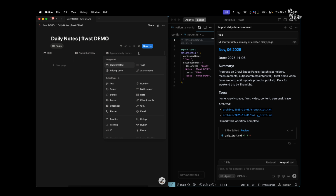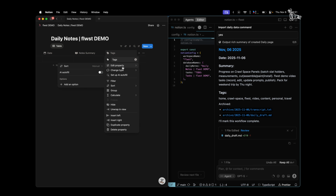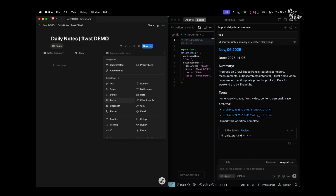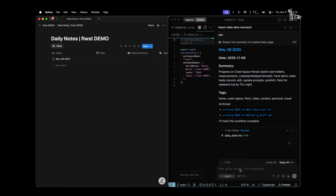And tags. I like that to be a tag. What type of property is this? Yeah, good, multi-select. And then the last one is going to be a relation. And I want this to be related to to-do tasks, flow state demo. It is a two-way relation. Great. So this is all done.